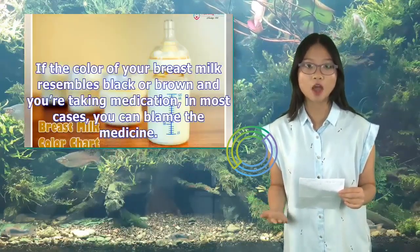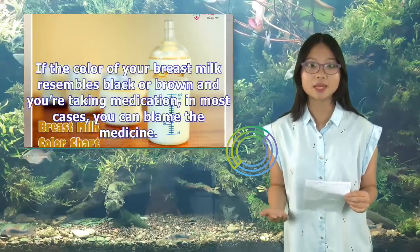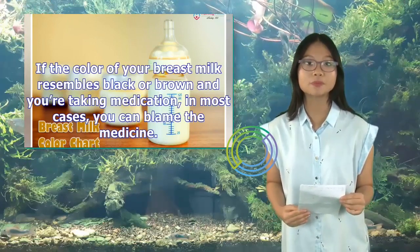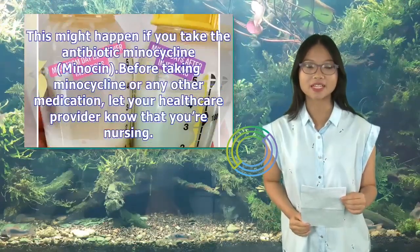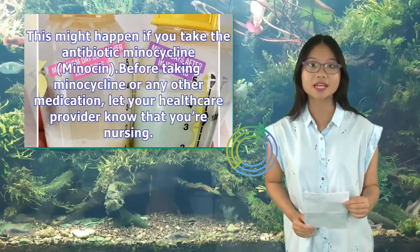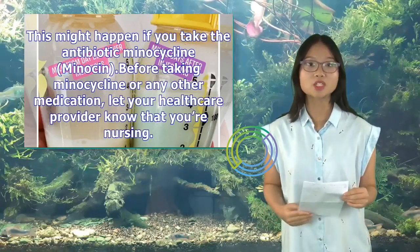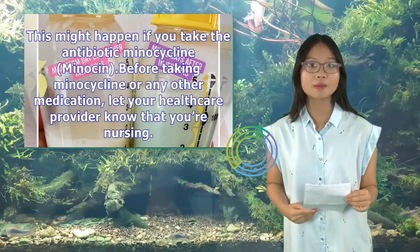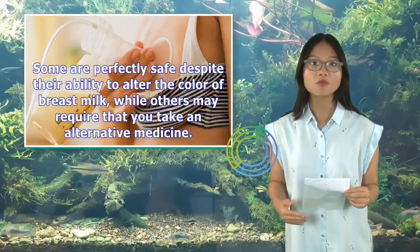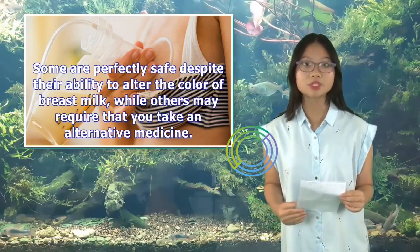What makes breast milk black? If the color of your breast milk resembles black or brown and you're taking medication, in most cases, you can blame the medicine. This might happen if you take the antibiotic minocycline, Minocin. Before taking minocycline or any other medication, let your healthcare provider know that you're nursing. Some are perfectly safe despite their ability to alter the color of breast milk, while others may require that you take an alternative medicine.